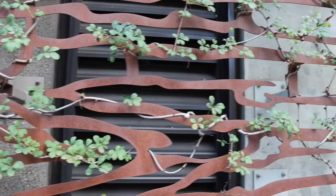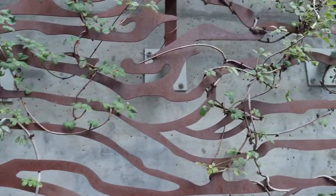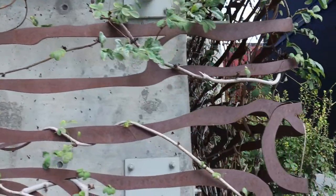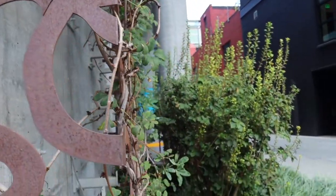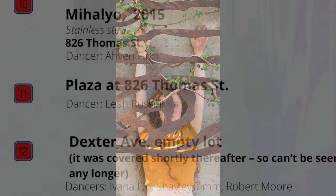A lot of times when an artist is commissioned, there's going to be a plaque. As far as I recall, I don't think there's anything there. I think it's kind of a cool thing that not many people will ever know, but people who do notice it will appreciate it.